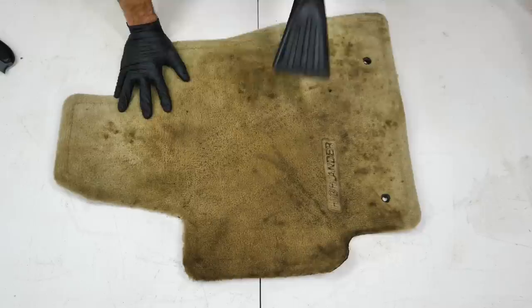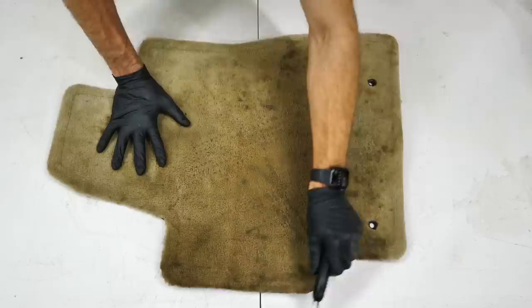Now my procedure for these floor mats is to get them all vacuumed first, followed up by using my pet hairbrush to remove any of the loose fibers from the carpet itself, but also to get that pet hair out of them as well.